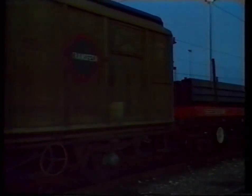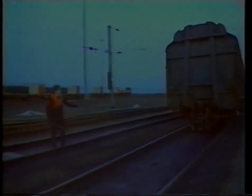Transfers are there, obviously that's not English, so where is this one going? This is obviously from abroad. That's going to Spain, that one. So it'll go down to Dover, then to be accepted on the ferry over to Dunkirk, and eventually make its way to Spain.